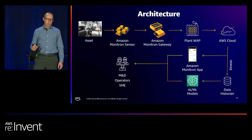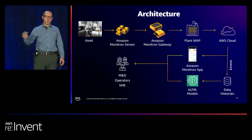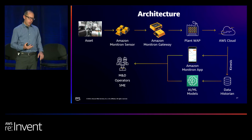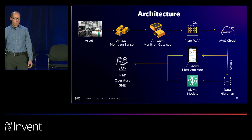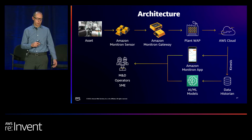And then what we do from there is we take the data and leverage it through the Monitron app. And then that feeds either our SMEs, the monitoring analysts, the operators to get it on their phone. The other path that we took too is we leverage that Kinesis stream. We feed our data historian, provide additional context, leverage our models to then feed our analysts to provide more insight to what's going on.